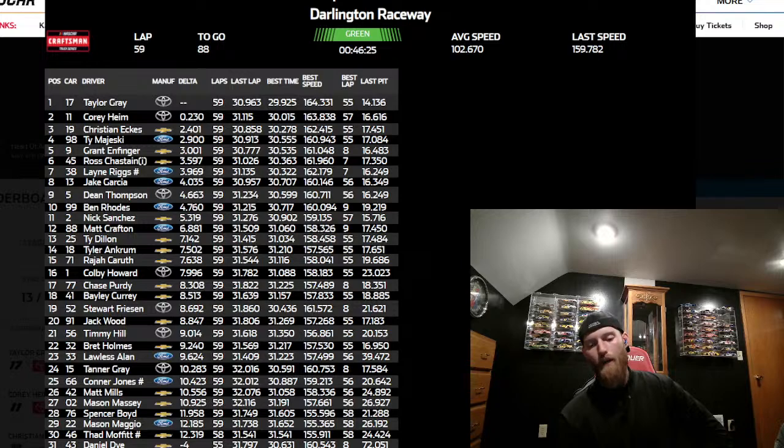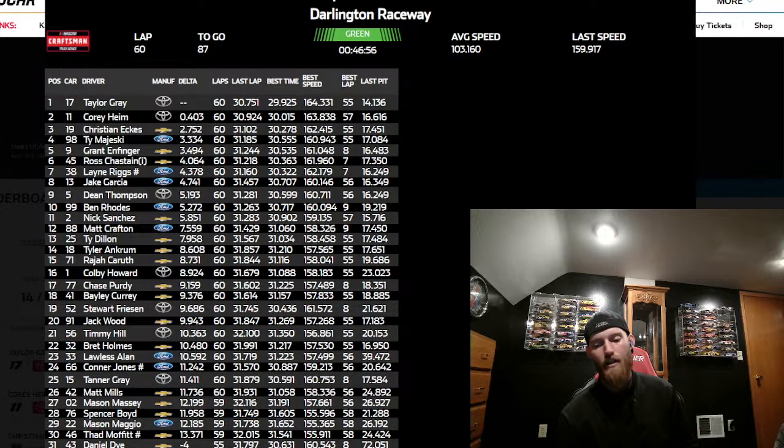Both these two are pulling away from Eckes. Eckes may be saving his tires a little bit more this run to have something more for these two that are battling for the lead and using their equipment up a little bit. 2.5 second gap back to third. Majeski got passed by Eckes a couple laps ago on this restart as well, falling to fourth. Grant Enfinger into the top 5 for the first time today off the restart in 5th. Nick Sanchez still in 11th, right where he restarted.